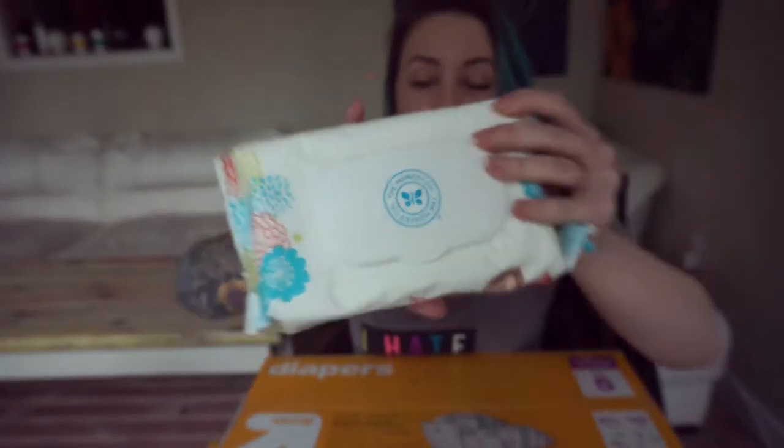My next favorite would be the Up and Up diapers and the Honest Company wipes. Now, I've tried Huggies, Pampers, Honest Company diapers, and these. And by far, my favorite would be the Honest Company diapers. But I can't get myself to spend that kind of money on them all the time. So sometimes I'm weak, and when I see a print that I really love, I will get them for her.